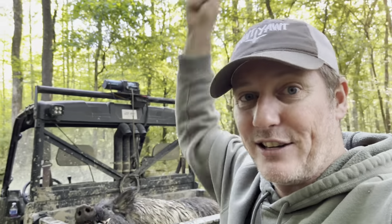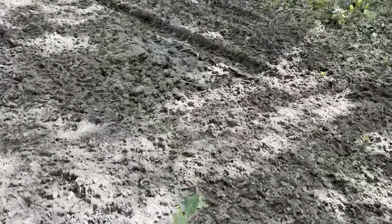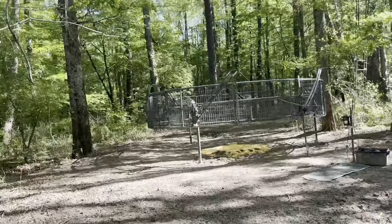Get to learning how this just all happened. Look at all that hog tracks right there. Well, that's Ranger tracks. But anyway, oh, look at all this hog mess. They are just in here. Hogs everywhere. Oh, man.